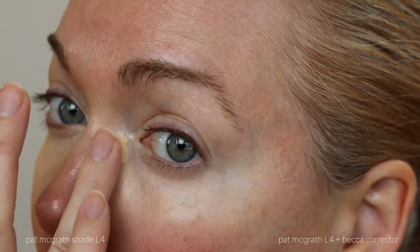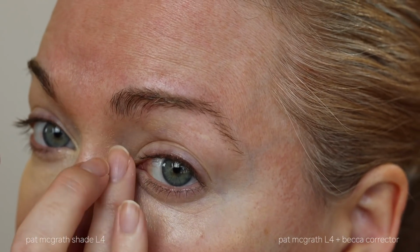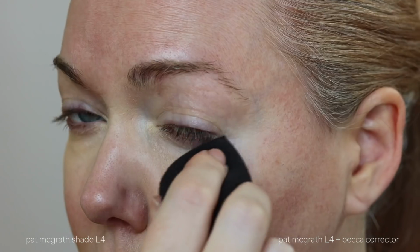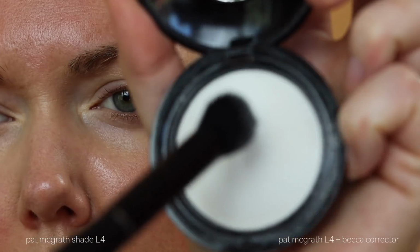Now, to be totally honest, towards the end of the day, I really did start to notice that my under eye texture and fine lines seem to be emphasized. But when I'm looking at it now, when it's freshly applied, I really think it looks beautiful. I mean, to me, it's just very radiant.